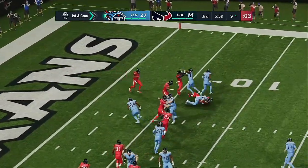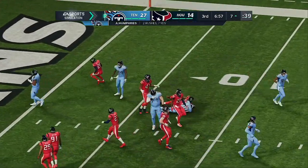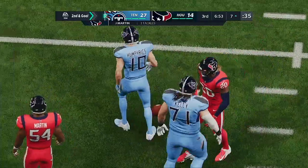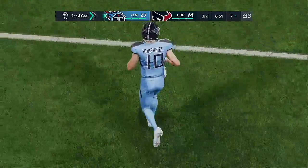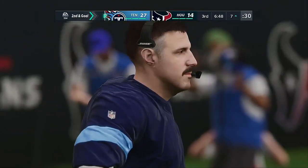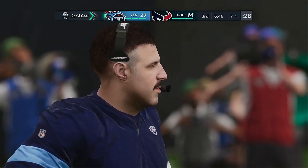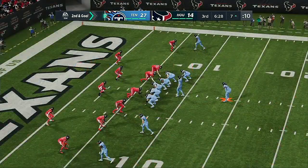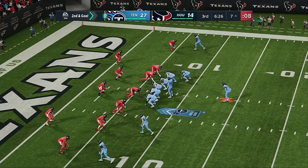Running jet sweep here, Humphreys. And he will maneuver his way down to about the 7. He'll get two out of that run, and it's going to bring up a second and goal. Let's just make this one succinct. Nice job there. All 11 guys on defense diagnosing the jet sweep and putting it down at the line of scrimmage, the 7 now on second and goal.